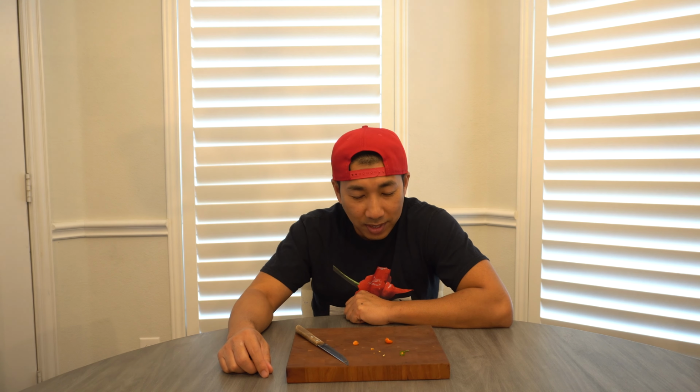So it's very pretty to grow. They're really cute. And I'm sure if you grow these, you're gonna get a lot of attention. People are gonna ask about them because they just look so cool. So that's it, guys. That is the Khang Starr Super Pequin. Definitely going to grow this again next year.